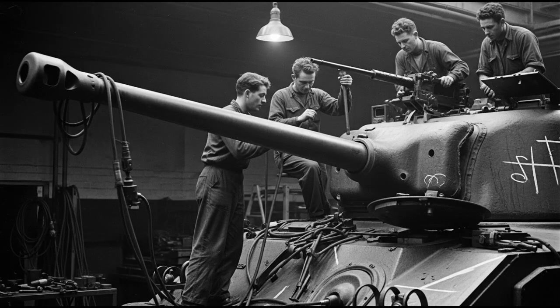The Germans, who had once laughed at the Sherman as Tommy's lighter, now found it could punch harder than almost anything they fielded. But power had its price. The 17-pounder's blast and recoil were fierce. Inside the turret, the concussion made conversation impossible. Crews wore cotton in their ears and braced for each report.